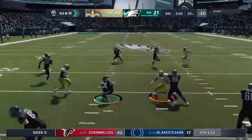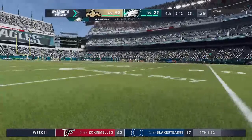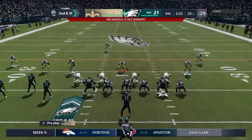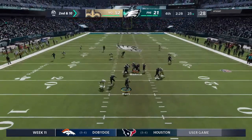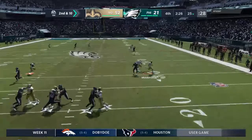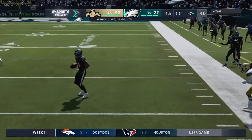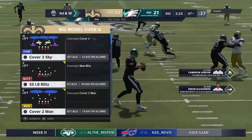On the counter now, it's Sanders. And he stopped right at the 25 after a gain of 5. Tackled at the 25-yard line. A 5-yard gain brings up second. Throwing on second down, Wentz, looking for Godwin, and he's got him, complete. And he'll take this to the other side of midfield before going out of bounds.